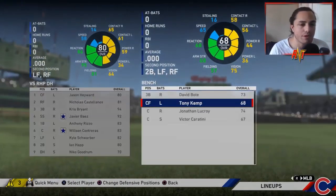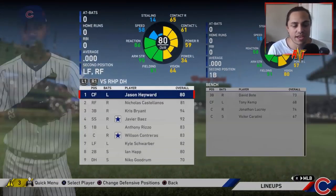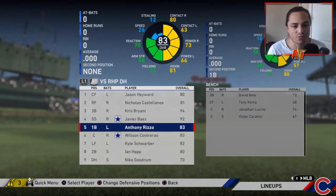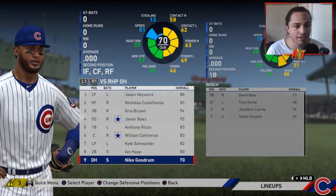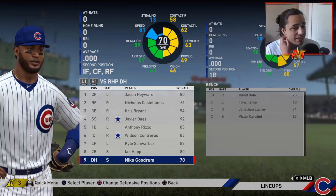When we look at the lineup, we have Bodie, Kemp, Luke Roy, and Caratini on the bench. And then we have Hayward, Castellanos, Bryant, Baez, Rizzo, Contreras, Schwarber, Happ. And then Goodrum is kind of our DH platoon player. I like this. I think we've got a really nice looking squad.